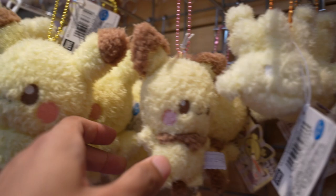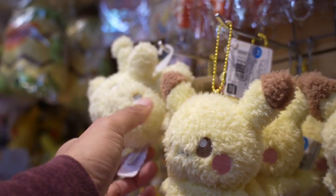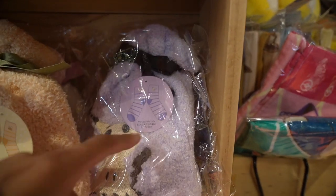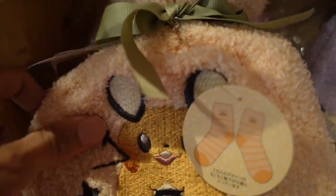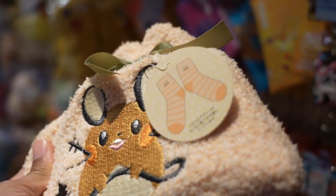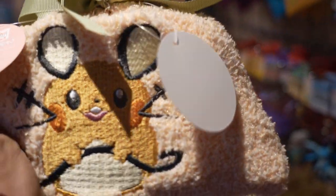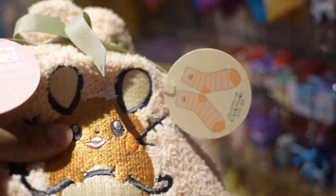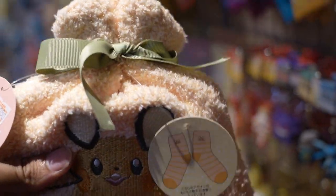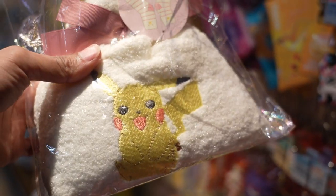Remember these guys? You got your Pichus, Pikachus, and the jellyfish. This is different and new. These are socks inside of this bag. Here, good example right here, the Dendene bag. It looks very fuzzy and soft. And I imagine there are socks inside too. So this could be very comfortable socks. I like this. It looks very nice. Cute too. Good Christmas gift. There's also Mimikyu socks. And one more, of course, Pikachu socks.